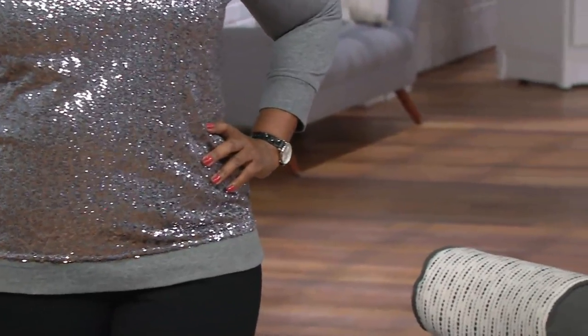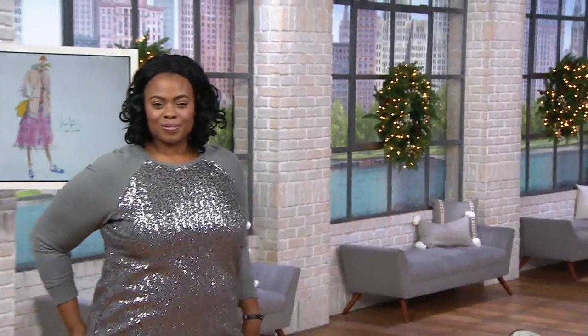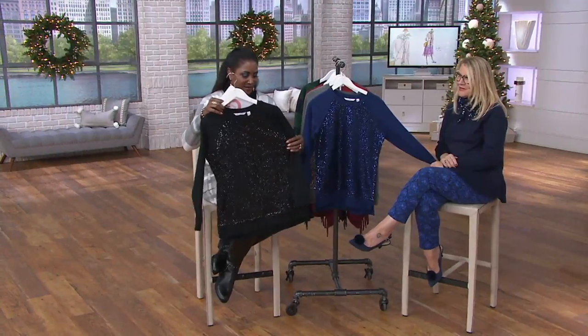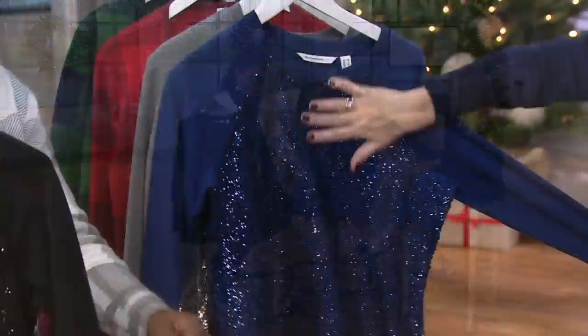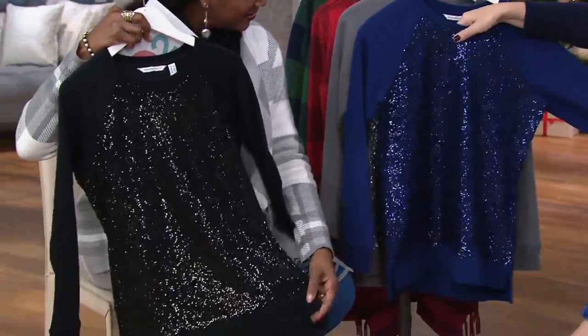The colors are the heather that Mishanda is wearing. We have navy, which is what I've seen you wear. I'm obsessed with this. And then we have it in black. It's so great. And we have the dolman sleeve, the drop shoulder. We have the sequins. Look at the sequin detail. These little paillettes. So very, very pretty.